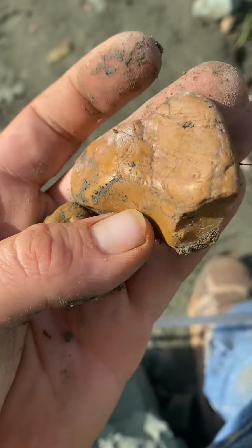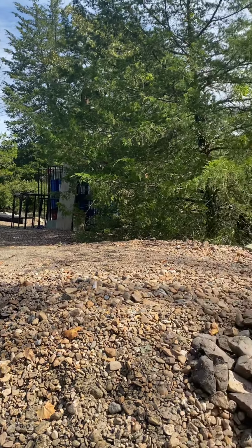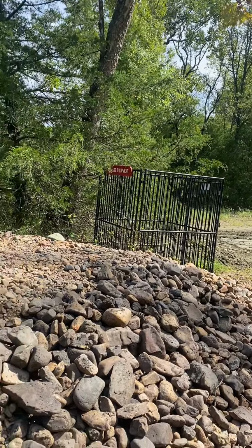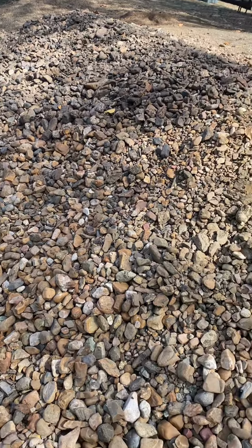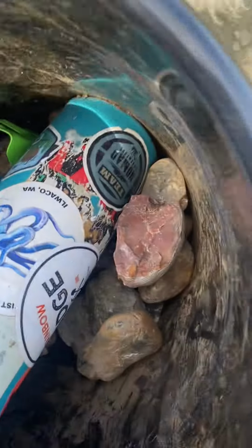Those will tumble nice. So they have these cages where people can keep their equipment, I guess. And you can rent the cages and put your stuff in there. And someone's been working over here and they made a big giant pile of rocks. So I'm just kind of going through this. I've already picked out a couple of neat agates. Kind of cool. There's the red one I just got.